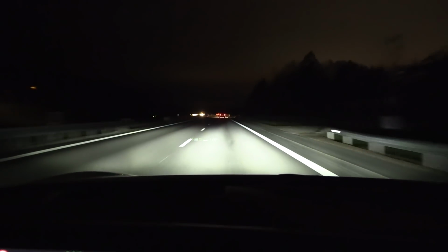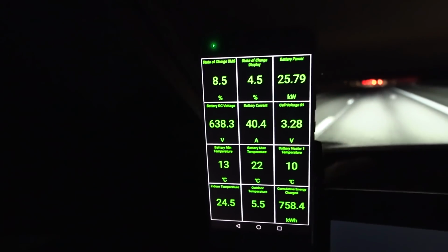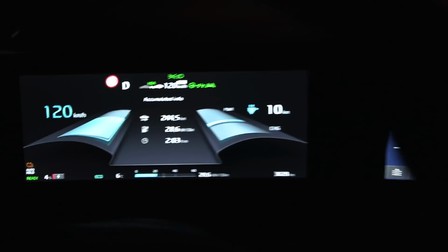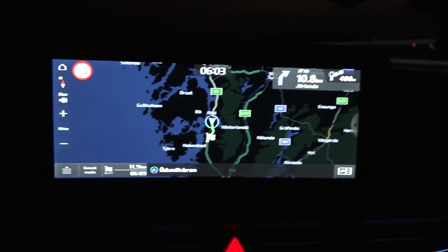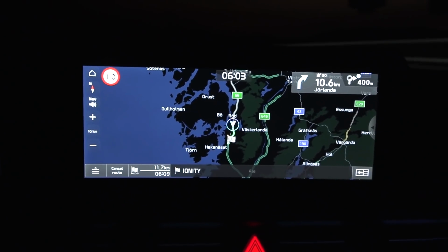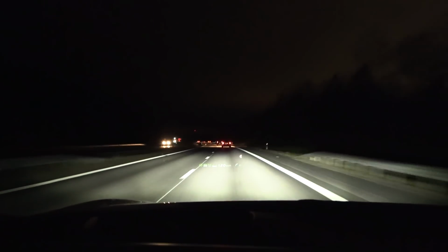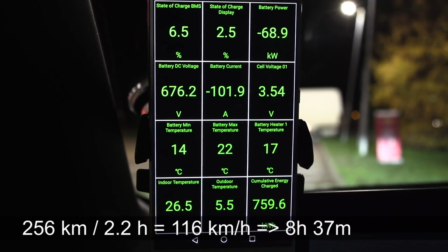We are getting close to Spekeröd now, and we have 4.5% left. The GOM says we have 10 kilometers left, and we are 12 kilometers away. Oh shit, this is going to be real close, but yeah, I think we can make it to Spekeröd. Barely make it there.